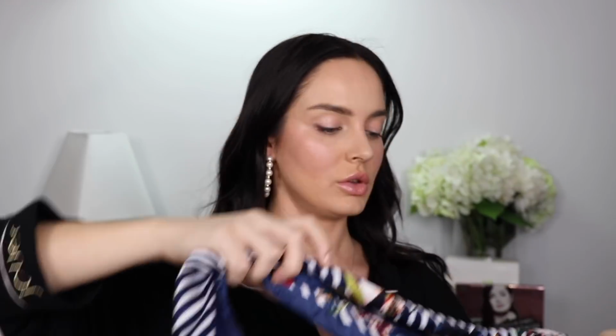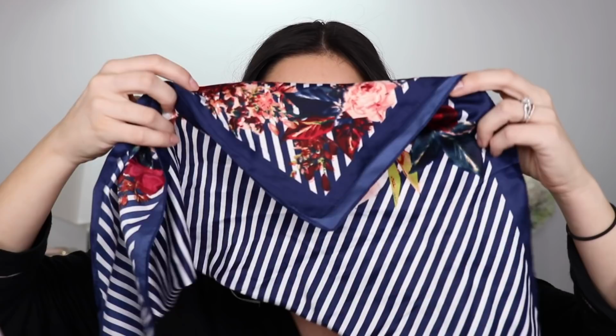Some other tips to really glam up your look is to put glamorous earrings in. These ones are so affordable too. They're from Colette. They're like $8, but I get a lot of compliments when I wear them. I love them. Ow! And then something else I thought was cute is if you take a scarf.